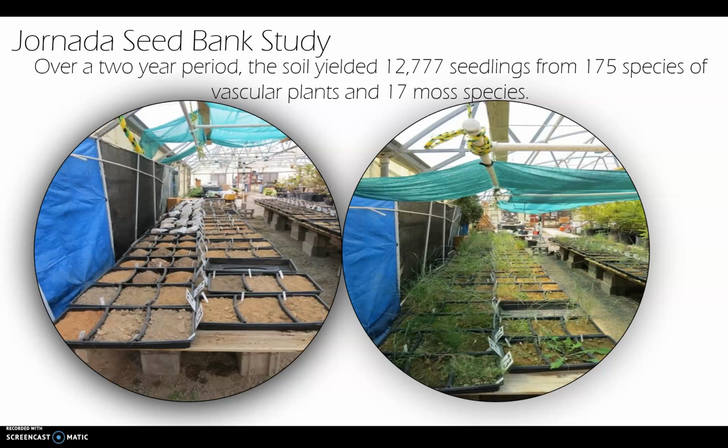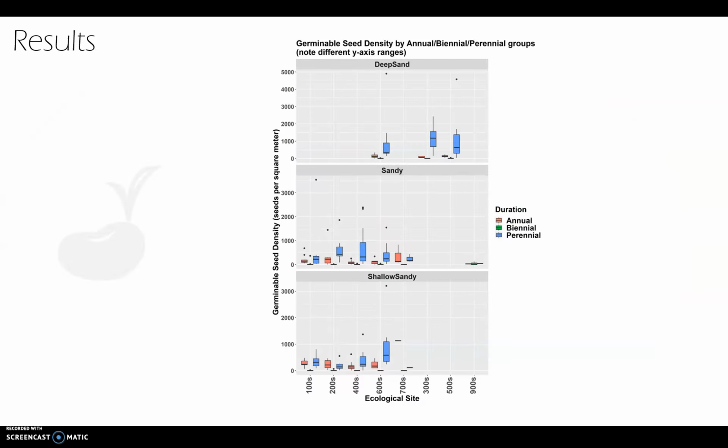Over the 2-year period, the soil yielded 12,777 seedlings from 175 species of vascular plants and 17 moss species. I'm just taking a subset of those ecological sites because it is a lot of information.